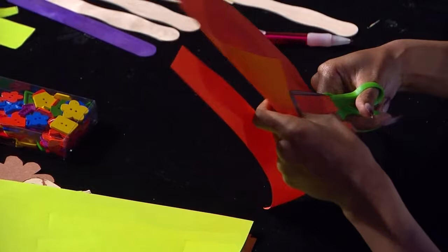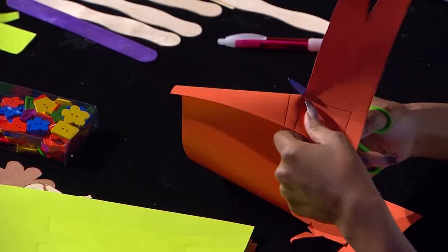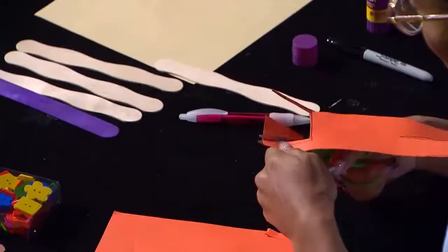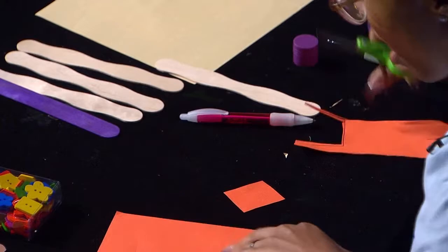Alright, and I am almost finished. Okay. Alright, I'm gonna go here. Finish cutting. Okay, so we have our overalls cut out.